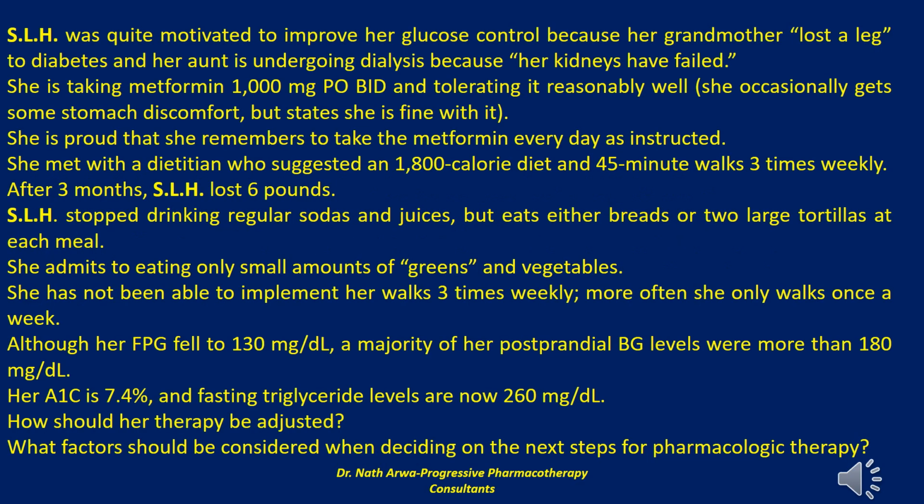The next question reads, SLH was quite motivated to improve her glucose control because her grandmother lost a leg to diabetes and her aunt is undergoing dialysis because her kidneys have failed. She is taking metformin 1000 mg orally twice daily and tolerating it reasonably well. She occasionally gets some stomach discomfort, but states she is fine with it. She is proud that she remembers to take the metformin every day as instructed.